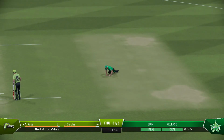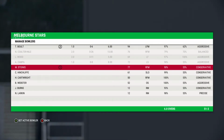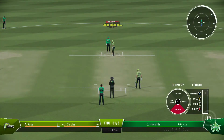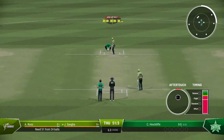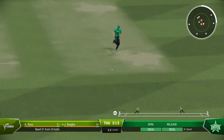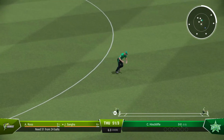Does very well to get quickly across to that one. A little late on that. No runs scored. Some well-targeted bowling in that over. Certainly something to build on. We've seen good control and spin from this bowler. Looking forward to seeing what they can do here. Bowler.